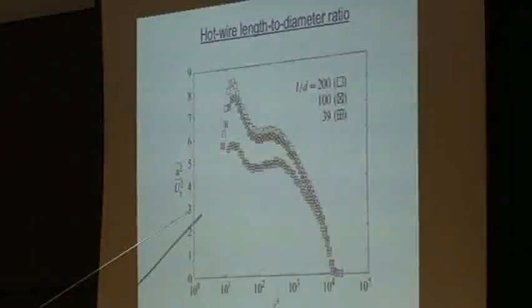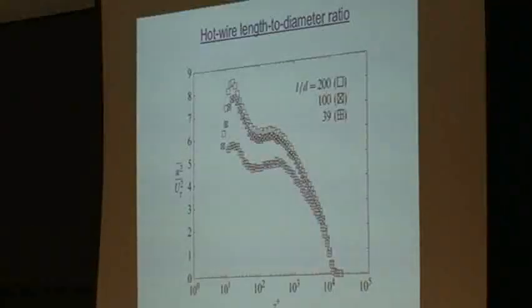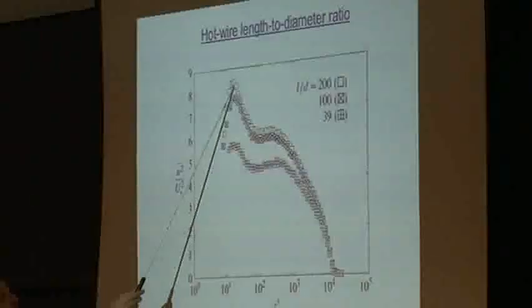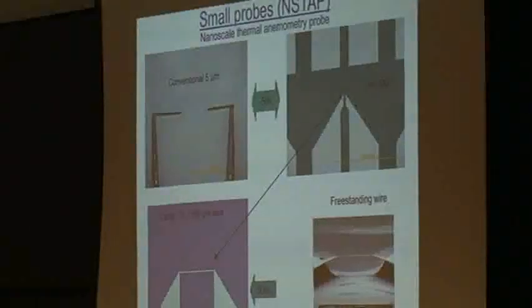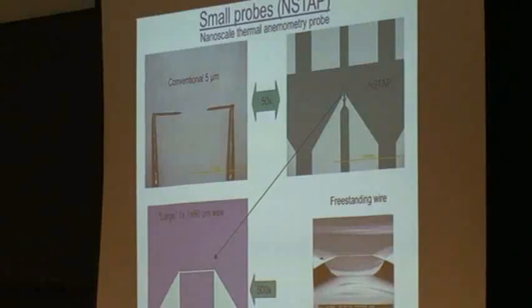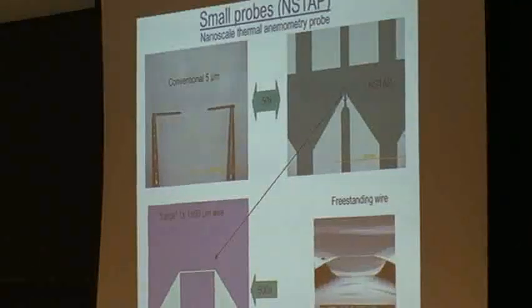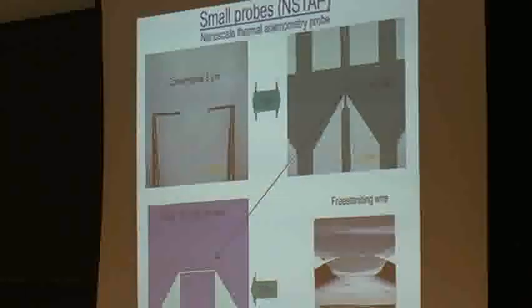So this again is the example. This is an extreme L on D, of course, but you can see the effect. It's very dramatic. Going to 100 you also get significant attenuation, but it's really across the entire boundary layer. The way to tackle that, you can go big, as we have with large facilities, a pretty costly way to do things. Or, as Alex Smits at Princeton is doing, develop very small probes.